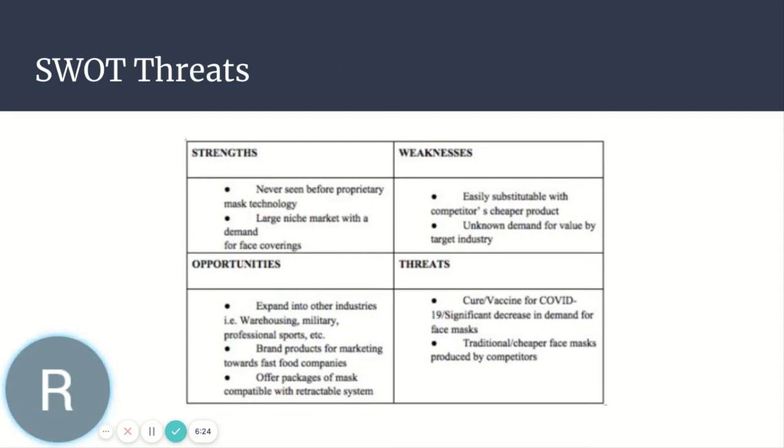Outside, there are some threats that Massdown may face. It might sound bad to say, but a cure for COVID-19 would be a major threat to the demand. That's obviously what we're working towards and not something that we would want to work against, but it's the way things work naturally. Face shields weren't around much before COVID-19, and it's likely that they'll disappear once a cure or vaccine is found.